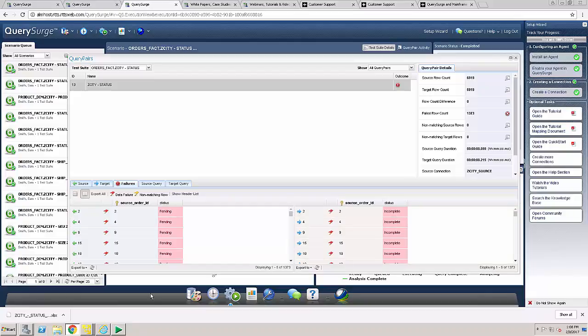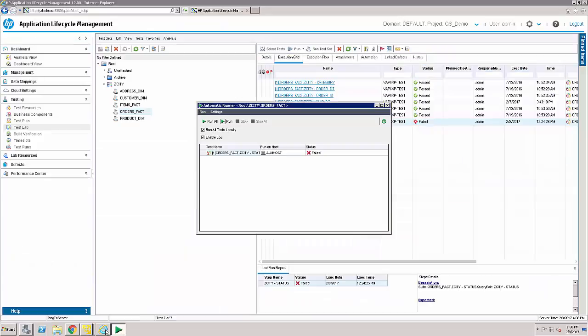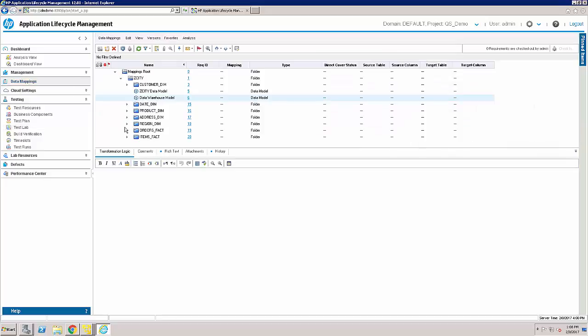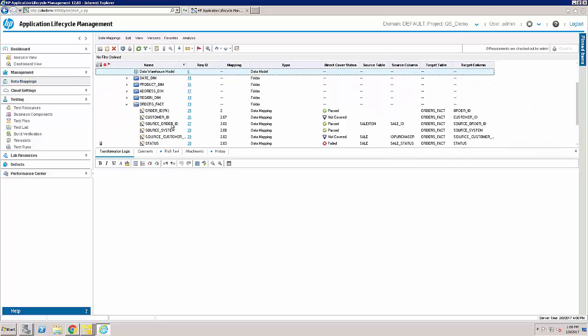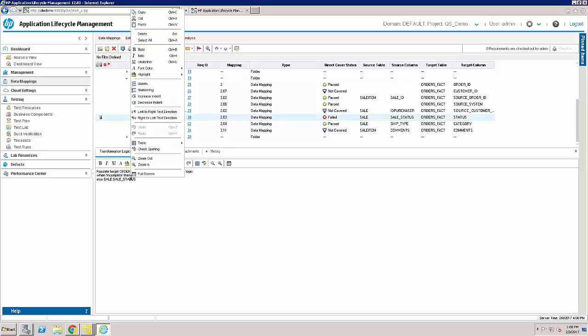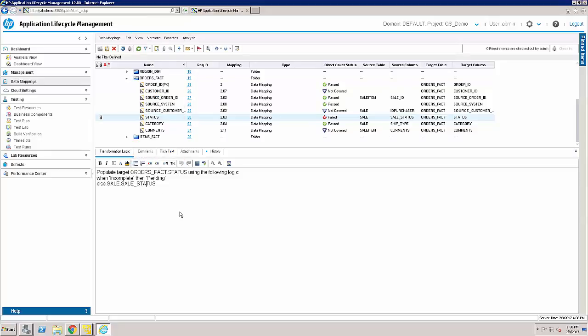So we'll take a quick look back in ALM and check on the mapping. And we could also see in ALM that the test had failed. So we'll go back to the data mapping module, take a look at the orders fact folder, look at the status, and we can see that when incomplete on the source side should come across as pending. That logic was not implemented correctly, and the ETL did not work properly to specifications.